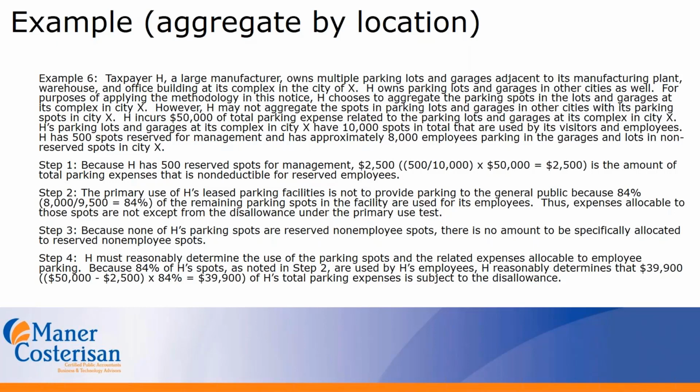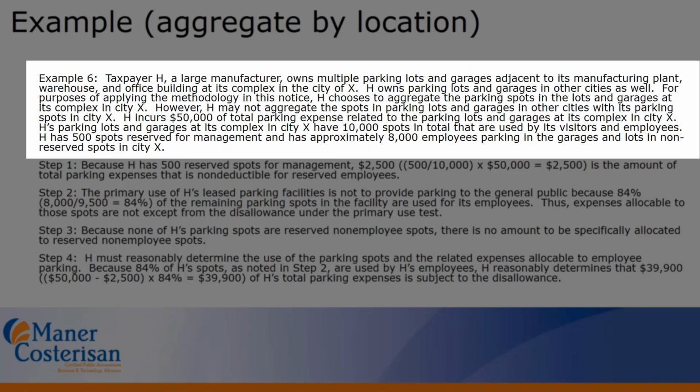So in this 6th example, we have taxpayer H, a large manufacturer that owns multiple parking lots and garages adjacent to its manufacturing plant, warehouse, and office building at its complex in the city of X. H owns parking lots and garages in other cities as well. For purposes of applying this methodology in this notice, H chooses to aggregate parking spots in lots and garages at its complex in city X. However, they may not aggregate the spots in parking lots and garages in the other cities with its parking in city X. H incurs $50,000 of total parking expenses related to the parking lots at its complex in city X.